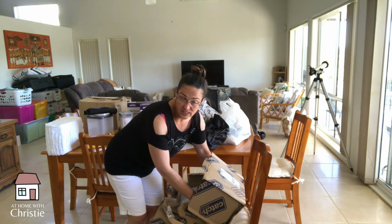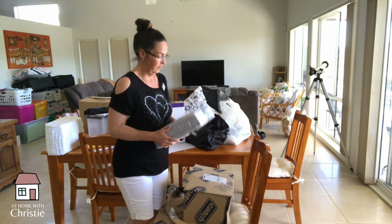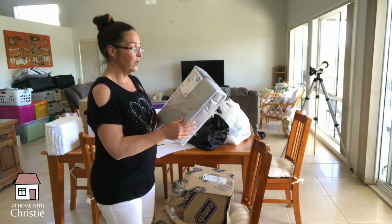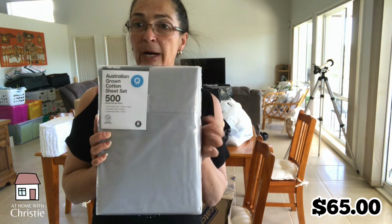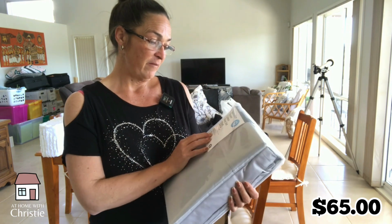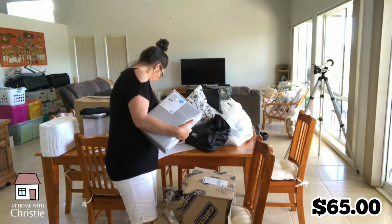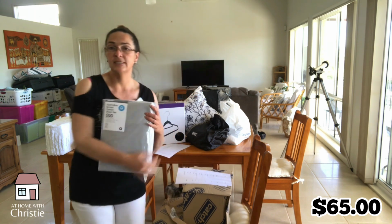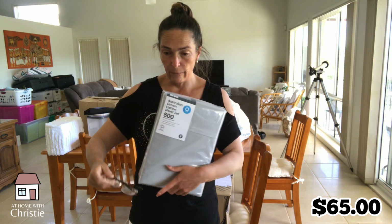I'm excited for this too. The Australian grown cotton sheet set. This one's called Silver. It's actually like a light grey colour, and it's the 500 thread count in the queen size, and that's $65.